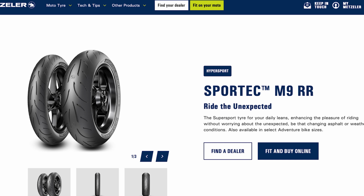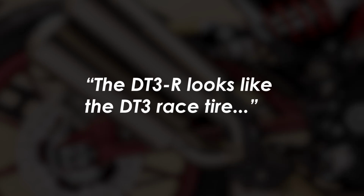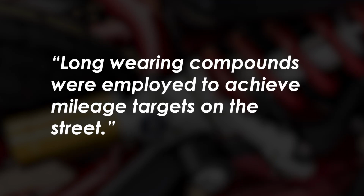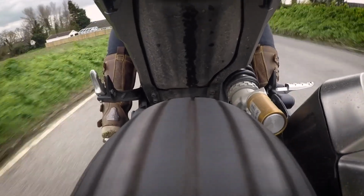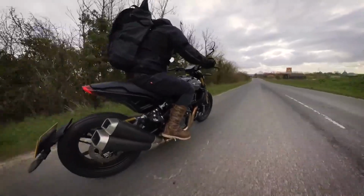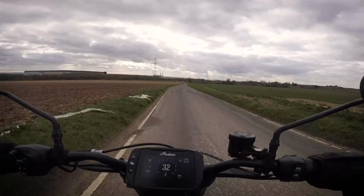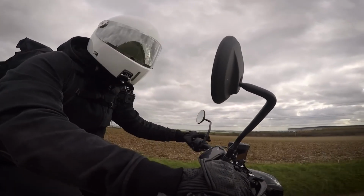As such they've switched the tyres back too, so gone are the Metzeler Sport-X in favour of the original Dunlop DT3Rs, which I think I'm right in saying were developed specifically for this bike. They've got that sort of semi-knobbly flat track tread pattern, but with a compound that's more appropriate for the road. Having ridden them on the first gen bike, look, it does like to slip and slide a little, but I quite like that about it. It helped to give the bike its flat trackiness, which helped it to stand out from other generic naked bikes.